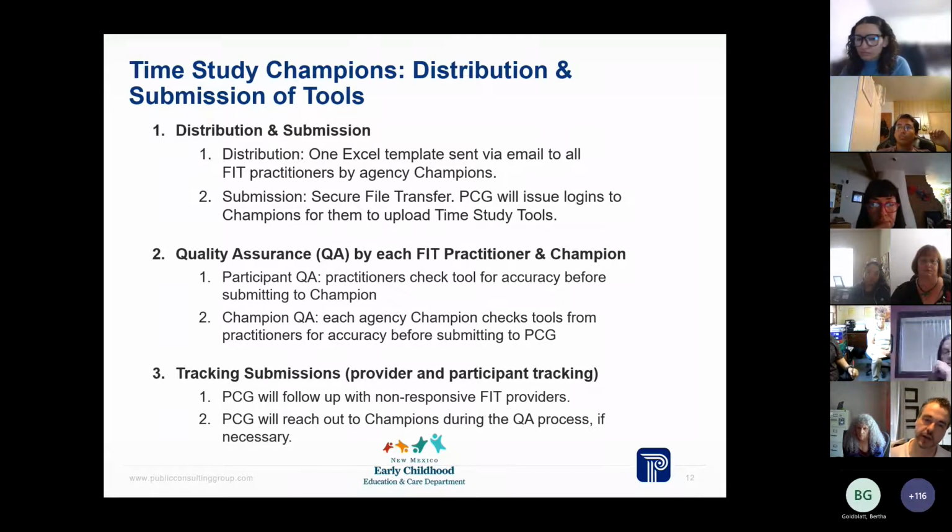You'll want to make sure that you're entering your time on the right date tabs and things like that. We'll show some examples of that here in a little bit, but that's where you all, as the participants, can help with the QA process.